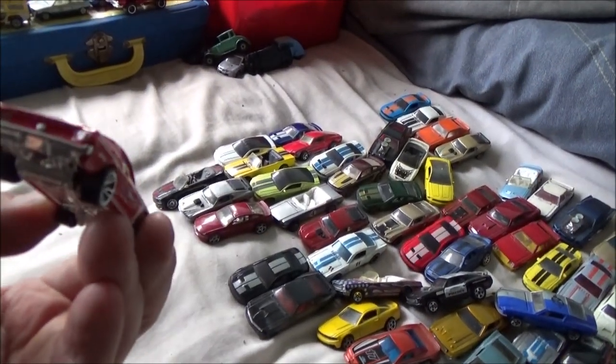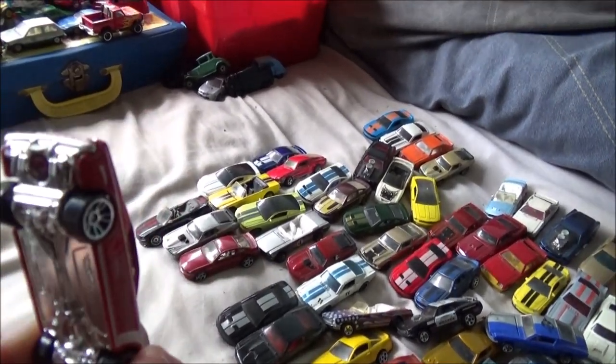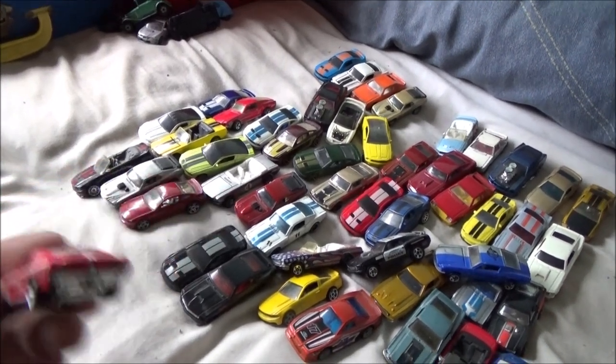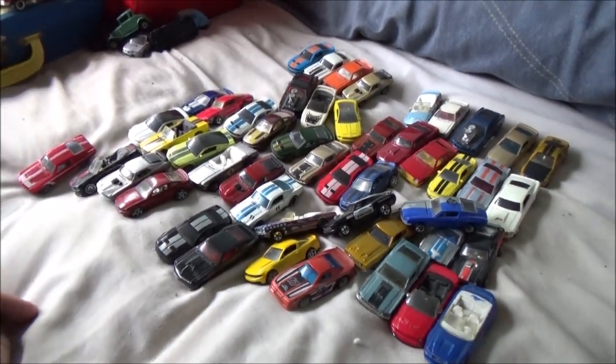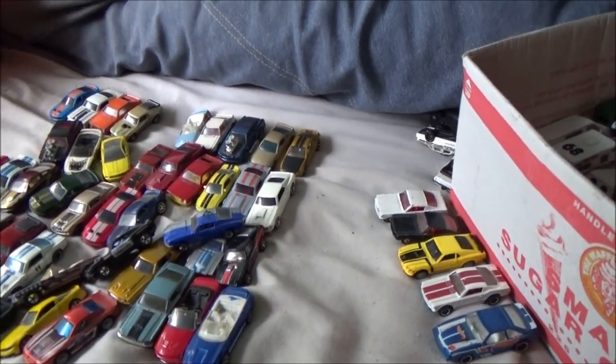It's a nice little red fastback here. Very well detailed. Something went a bit weird with the tail light on that corner. You see that on the right hand side? Right, I'm going to shift these and I'm going to get the next lot I want to show set up.